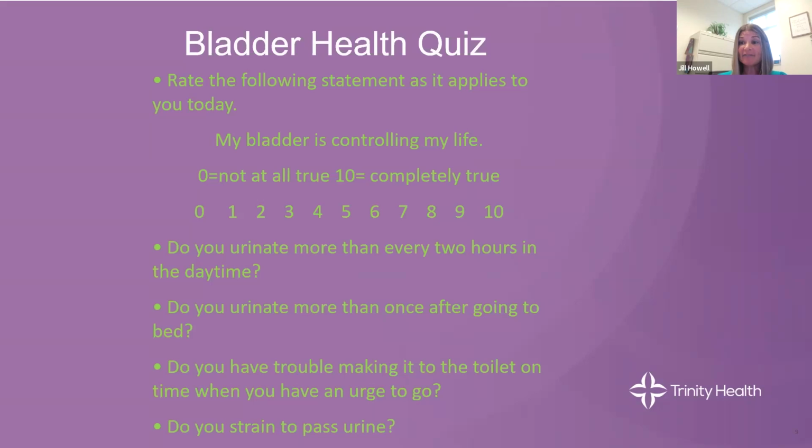My bladder controls everything. I'm thinking when I get into a store, I have to know where all the bathrooms are. Or if you're driving across the state, you know where the rest stops are. Or if you go to a friend's house, like, hey, do you have a bathroom over here? Is it readily available? And are you bringing your pads because you're leaking all the time? Or you go on a walk and you can only walk for 20 minutes because you know after that amount of time, you need to stop and find a bathroom. So is it controlling your life or is it not controlling your life?